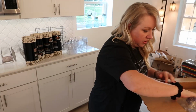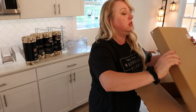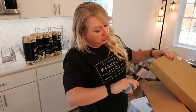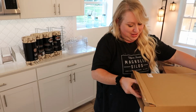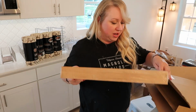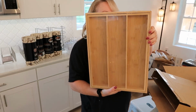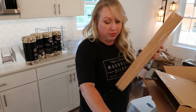This might be my easiest soda. No, it's not. It's like, what are you? What are you? I don't know. The Christmas gifts continue. Okay. Nice, nice, nice. The big trays, and they're expandable. Let me show you.